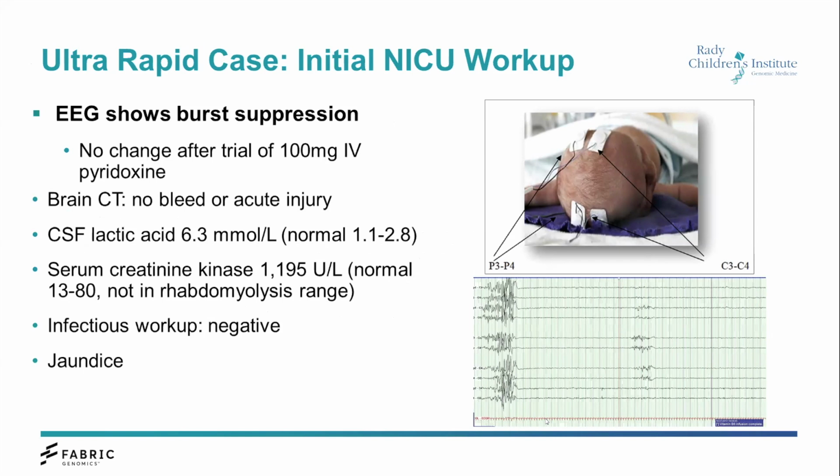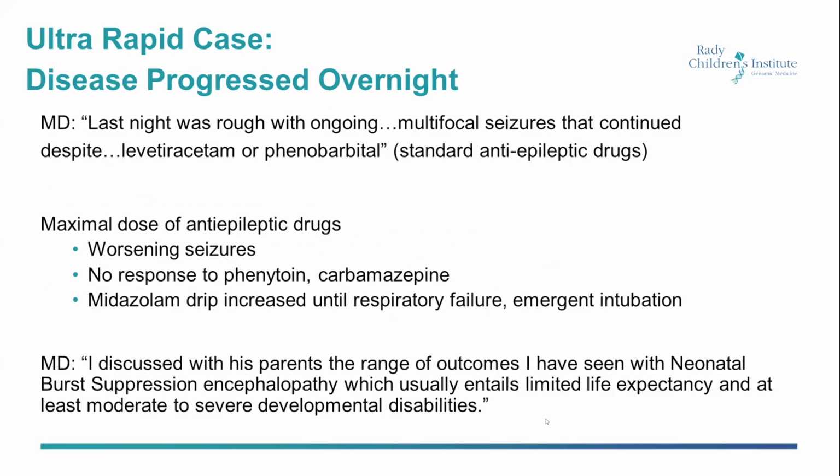Other studies were pretty unremarkable. Unfortunately, the disease progressed overnight, despite being on several different medications. The patient's physician discussed with the parents the range of outcomes he has seen with neonatal burst suppression encephalopathy, which usually entails limited life expectancy and at least moderate to severe developmental disabilities.